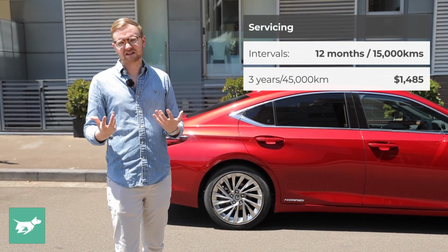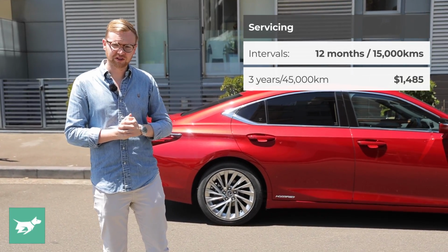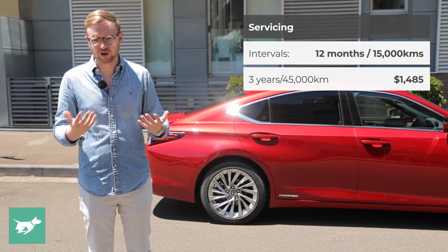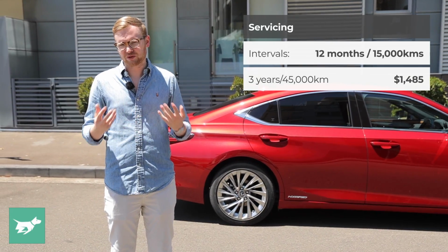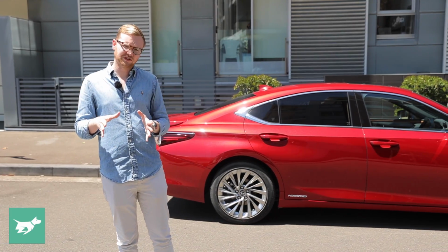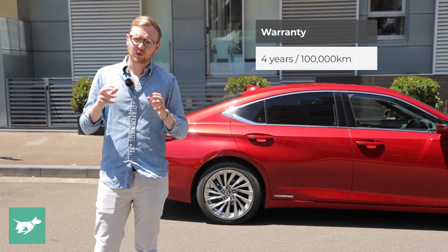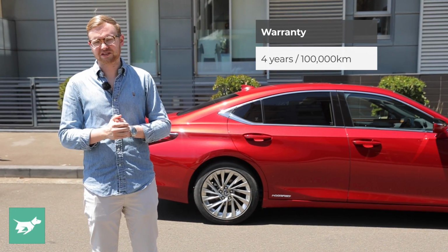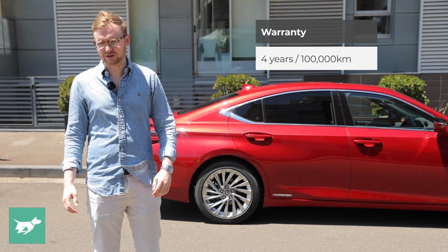Servicing the ES is done every 12 months or 15,000 kilometers. Lexus caps the price of the first 3 services at $495 apiece, for a 3-year total of $1,485. And the warranty on the car is 4 years, 100,000 kilometers, which is now starting to look a little bit ungenerous compared to the Mercedes 5-year unlimited kilometer warranty.